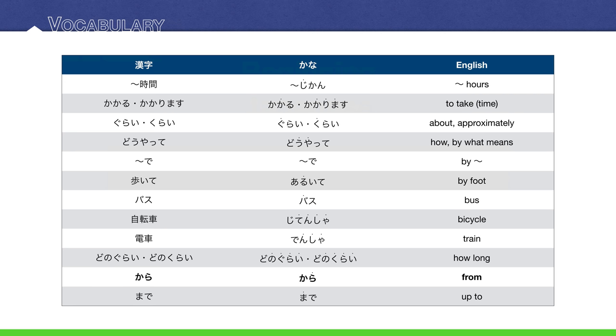When you ask how or by what means, you say どうやって. The particle meaning by or via, or by whatever means, is で. By foot or on foot, the set phrase 歩いて, and then the word for bus is バス, bicycle, 自転車, train, 電車, okay. The question, how long does something take, how long? どのぐらい, again, either one is fine. And then the word for from, which you already learned, which is why I bolded it. Kara, from. And then up to, made, up to.